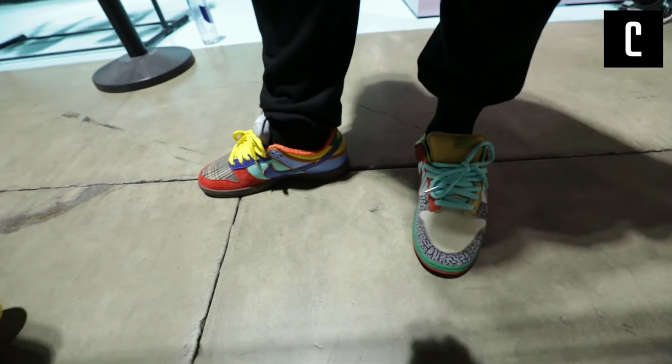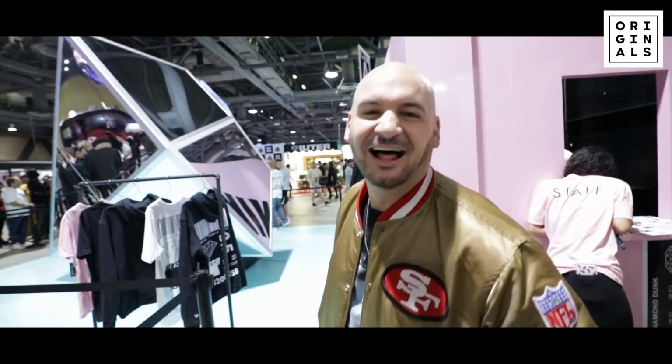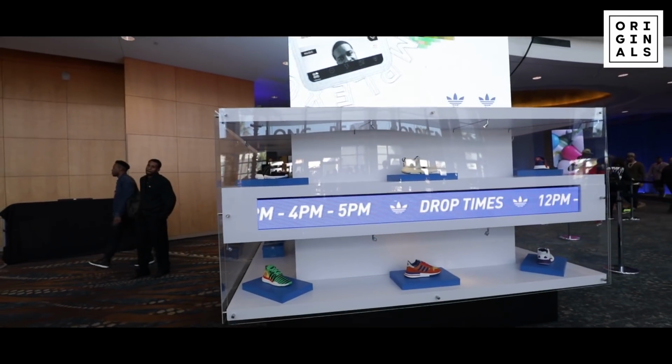What about details on the other two colorways? The other two colorways are dropping next week on the 8th in downtown LA, pop-up store in the jewelry district. Okay, well, salute. Can we get a shot of what's on his feet right now? Sweet baby D with a Tiffany and Canary lace swap. Well, congratulations. Lace swap again.